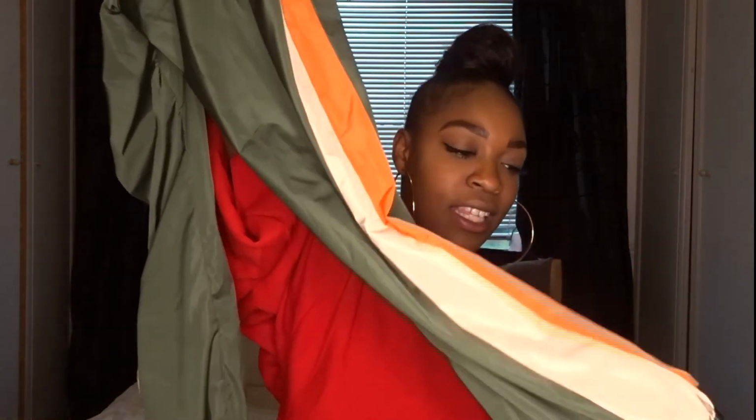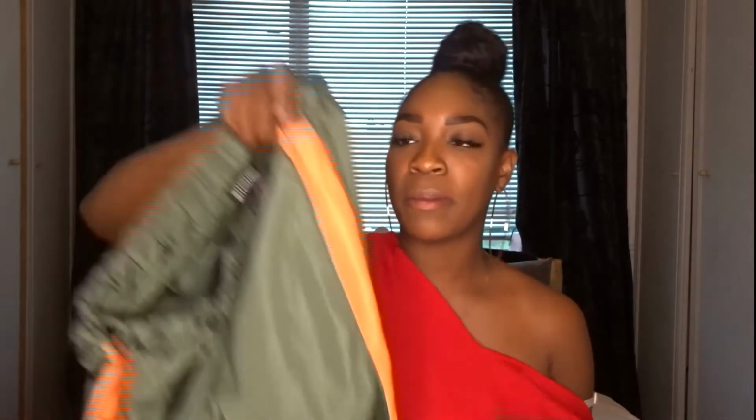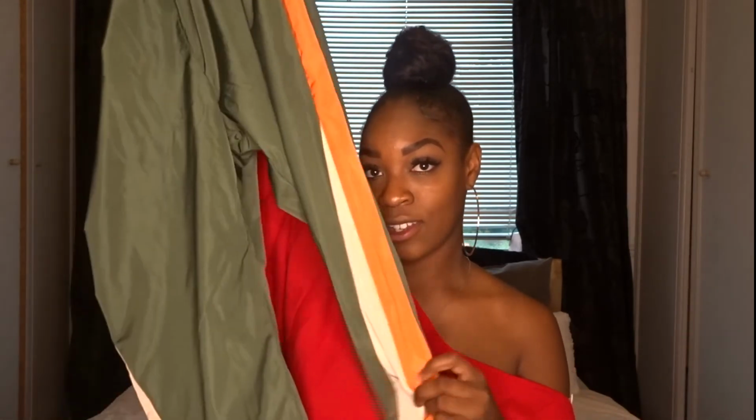A nice length. It cuffs at the bottom as well, which is nice, and you can pull it up to a quarter length, to half of your calf as well, just to make it more stylized, I think. Just play around with it, which I do like. And they do have this in another color. I think it is black, I'm not sure, but I just like the khaki green with the orange and the cream contrast colors there, which I thought was really nice.